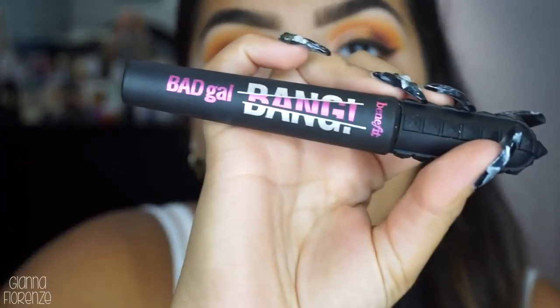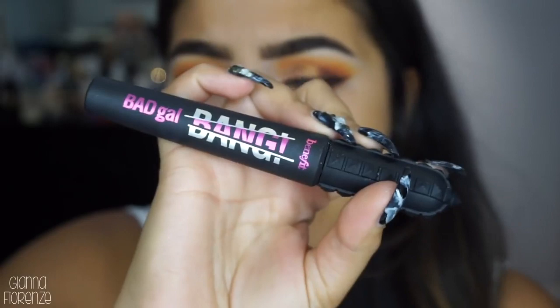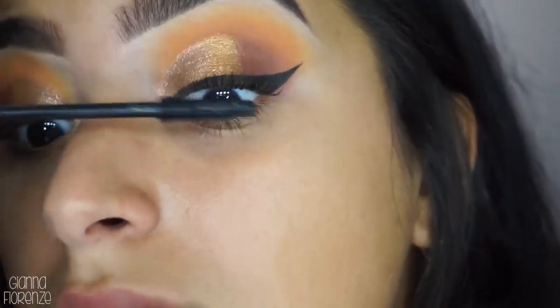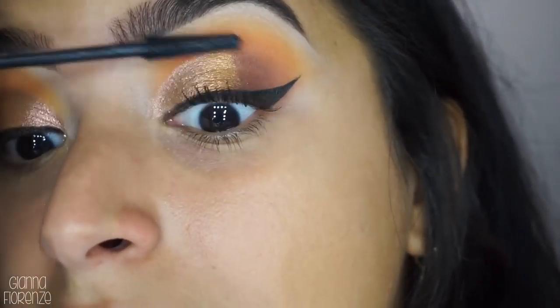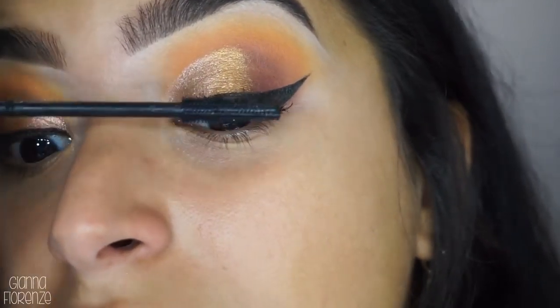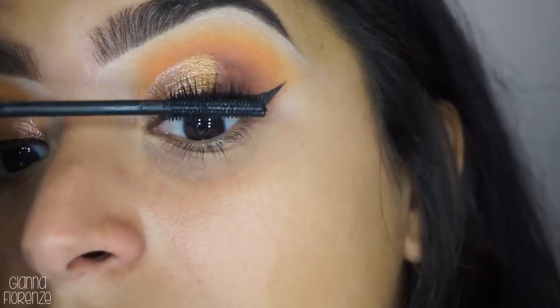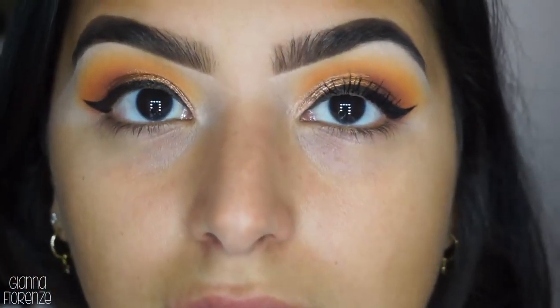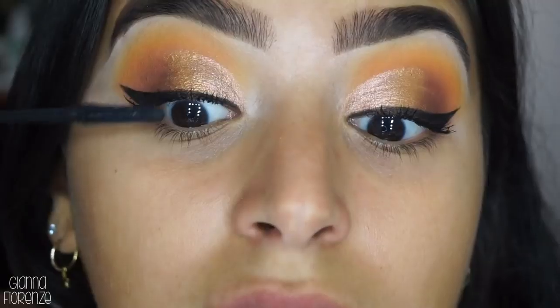We're gonna go in with some mascara. I've been using the Bad Gal Bang Lash by Benefit, and I've been really loving it. So let's zoom in. I love this mascara just because it is super defining, which I feel like my lashes really need. It makes them look super long, especially my bottom ones. Look at that difference, it's kind of crazy.